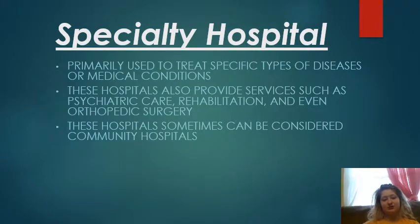The next is the specialty hospital. These are primarily used to treat specific types of diseases or medical conditions. That's like a pediatric hospital, which is used to treat children, or a cancer clinic, which is for cancer. These hospitals also provide services such as psychiatric care, rehabilitation, or even orthopedic surgery, depending on what kind of treatment you need. These hospitals sometimes can be considered community hospitals. They allow the community into them. Most of the time you will need a referral.